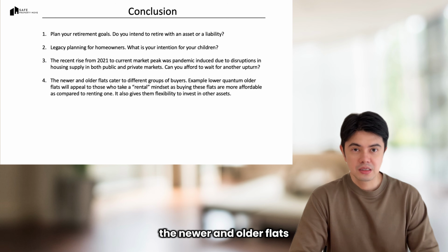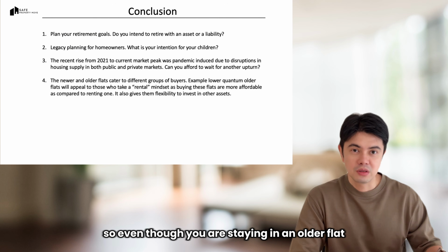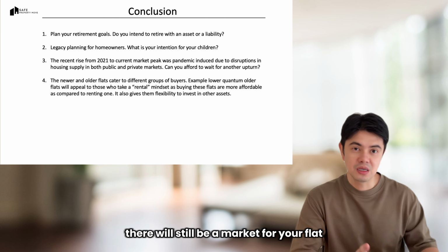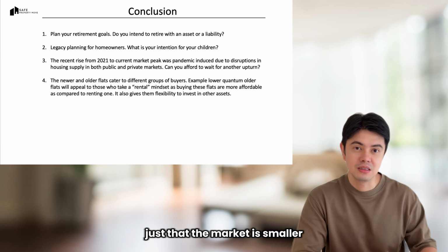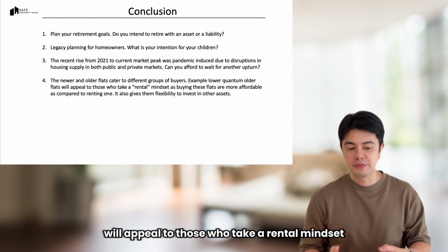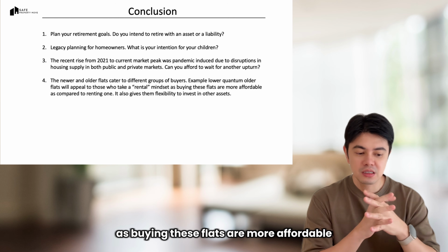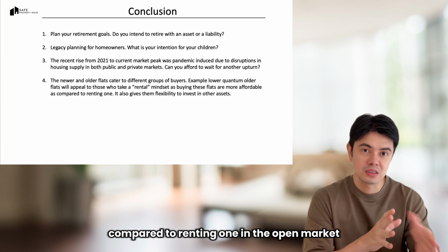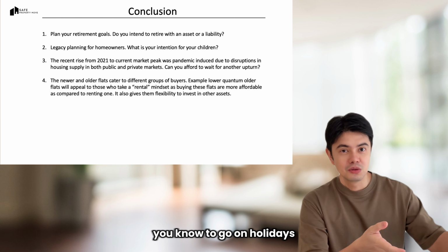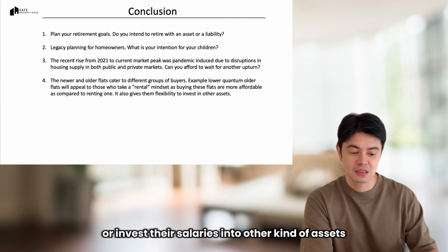The newer and older flats do cater to different groups of buyers. So even though you're staying in an older flat and you're looking to sell, do not worry, because there will still be a market for your flat, just that the market is smaller. For example, lower quantum older flats will appeal to those who take a rental mindset, as buying these flats is more affordable compared to renting one in the open market. And it also gives them flexibility to go on holidays or invest their salaries into other kinds of assets.